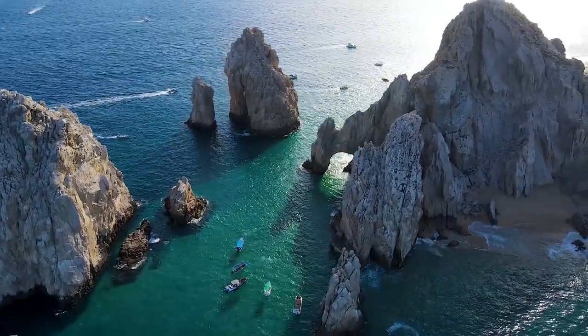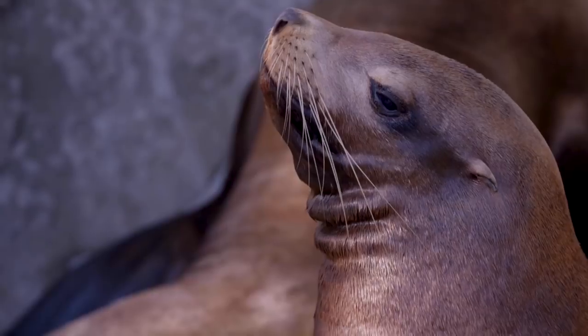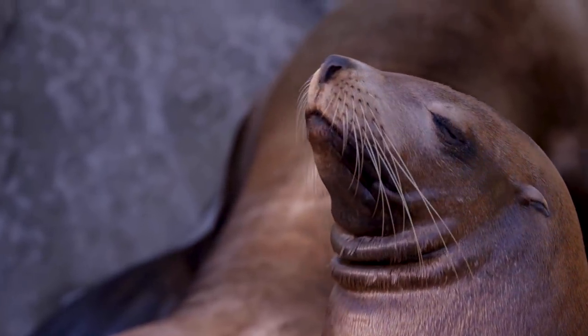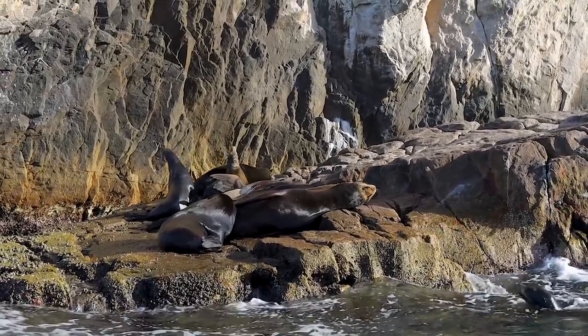And now we are at Land's End, and as you can see, the arch there is one of the best diving spots around here because they've got something really, really special. They've got sea lions. Well, it's not guaranteed to see them because they're wild animals, they might be resting, but they are around here, and if we're lucky, we get to see them.